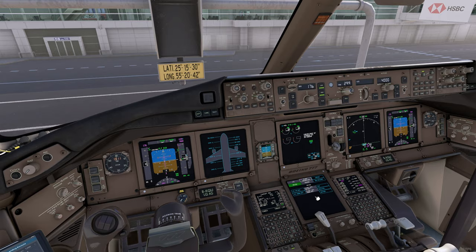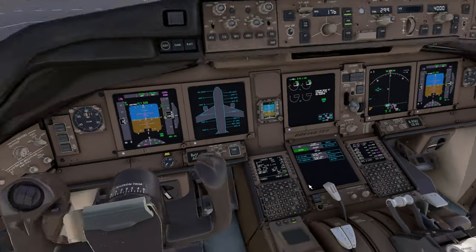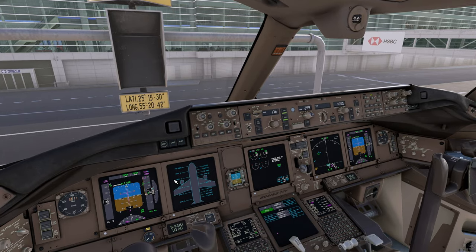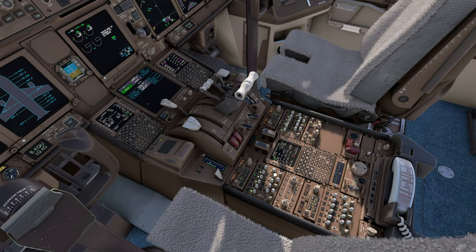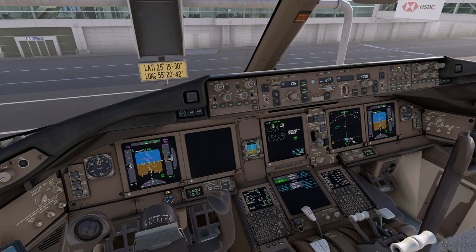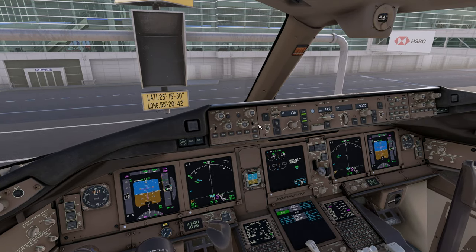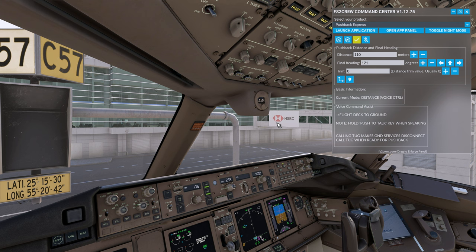Alright, so we didn't get any new weather information as of yet. All doors are closed, expected to be armed. That's confirmed and checked. And we'll do the before start items here in a moment. Flight deck to ground. Go ahead, flight deck. We will be ready shortly. Roger.